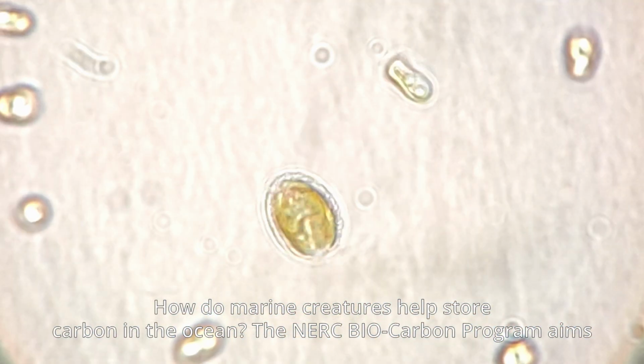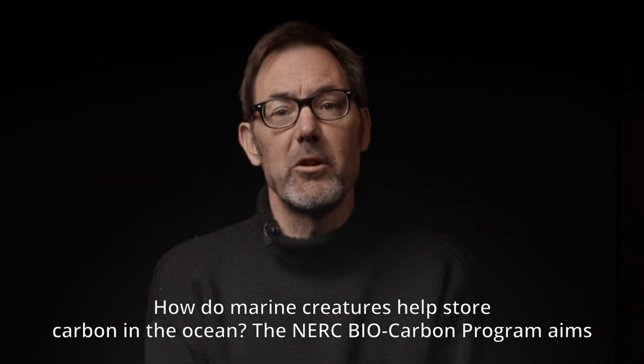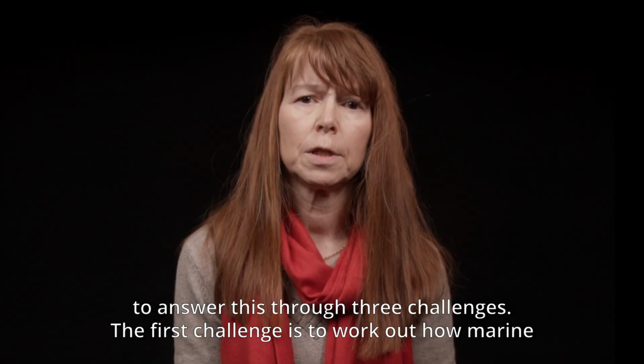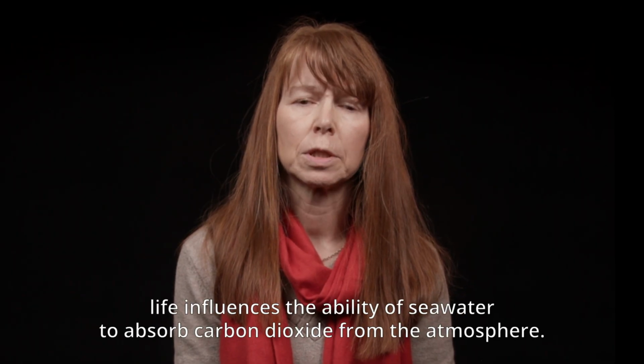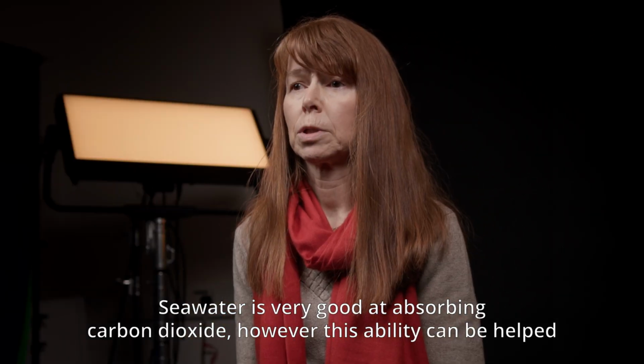How do marine creatures help store carbon in the ocean? The NERC BIO Carbon Programme aims to answer this through three challenges. The first challenge is to work out how marine life influences the ability of seawater to absorb carbon dioxide from the atmosphere. Seawater is very good at absorbing carbon dioxide.